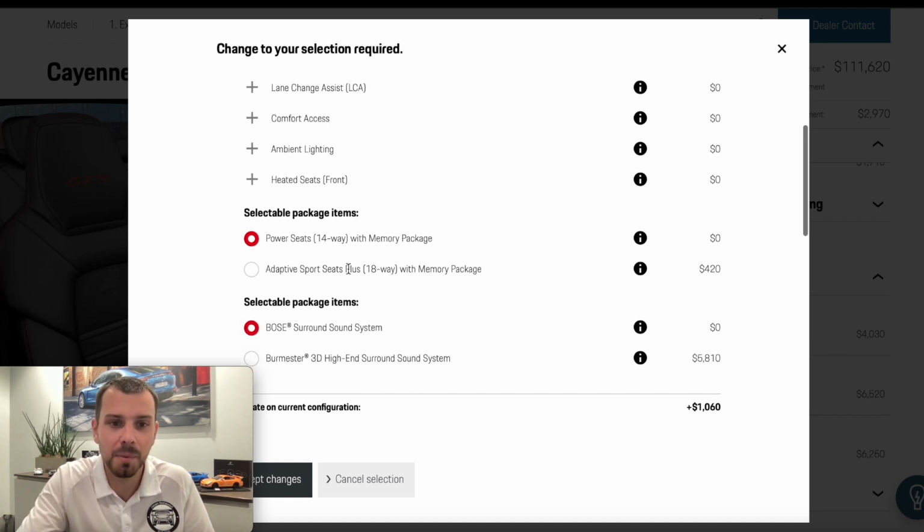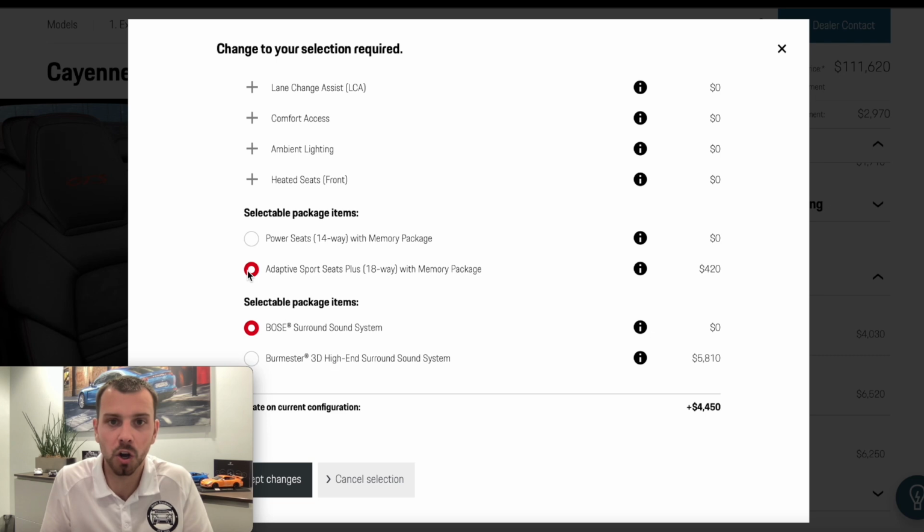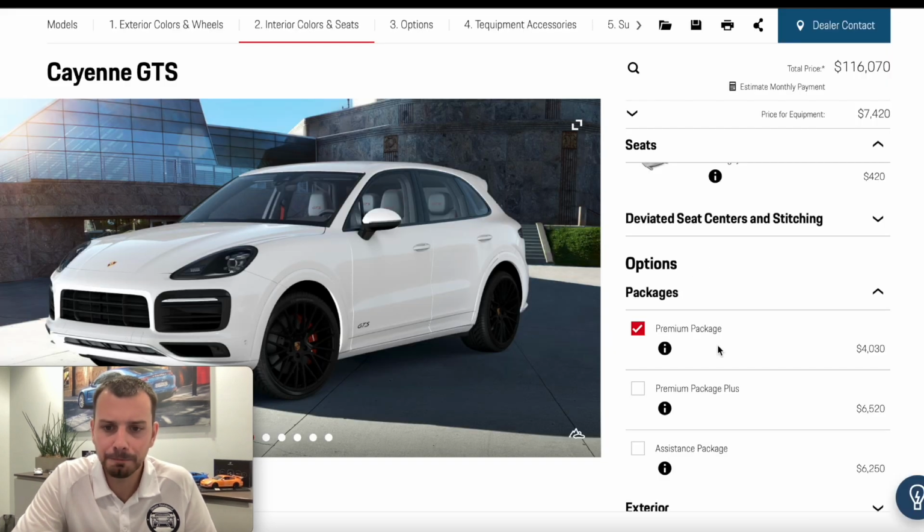So I'm gonna upgrade them to the adaptive Sport Seats Plus 18-way with memory package because again, those standard seats do not come with memory package, so you can save your seat setting. You'll have to adjust it if you or your spouse are getting in and out of the car. So that's something I don't want to do. So we're gonna go 18-way seats on this puppy. I'm gonna go ahead and accept changes here.